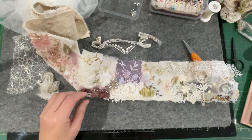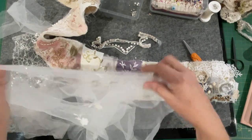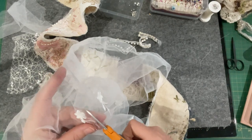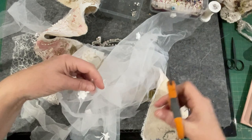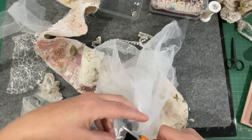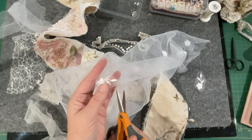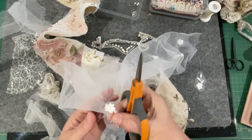Don't know where I could add that. I think I need a couple more little bits with that little girl there. I really like the look of these little things. So let's do a rough cut around. Get these out. Some of these will work on my champagne garden piece too, so I might just get them all out. And then I'm going to see if I can work a few into the piece. It'll help build up the flowers in my garden.